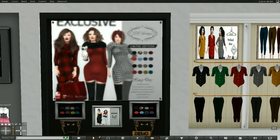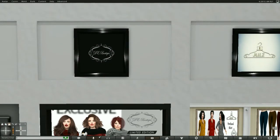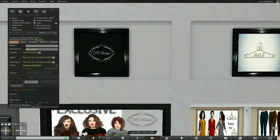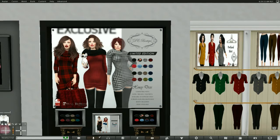This is an exclusive. The top is an exclusive. It's limited edition. It's from, let's see, let me see who this is from. That writing is just a little bit key for me. DE Batik. Fantastic. If you look at the top, you can see that it's an exclusive.